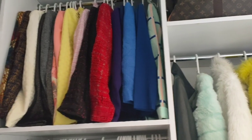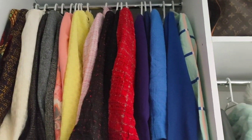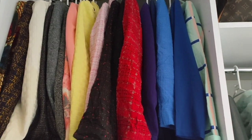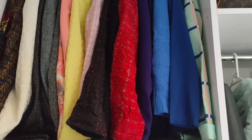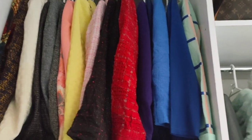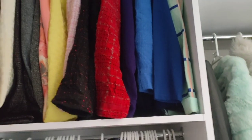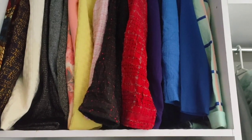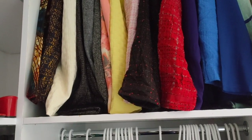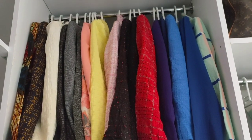Guys, you know I'm using the natural light, so that's how my closet looks. So here at the top part we have blazers. Those are my blazers, and I usually arrange my clothes very well. As you can see, I also arrange my clothes in color codes. So we have blues, purples, red, pink, peach, and yellow. But that yellow should be in front of the peach, then that peach should go behind. Then we have grays, blacks, whites, and browns. So those are my blazers.